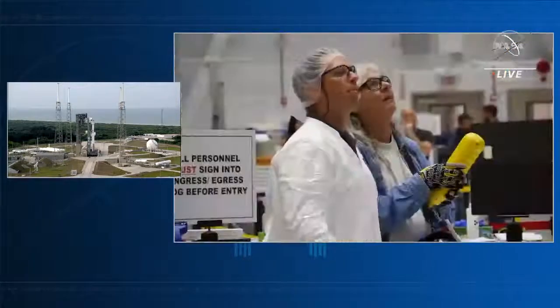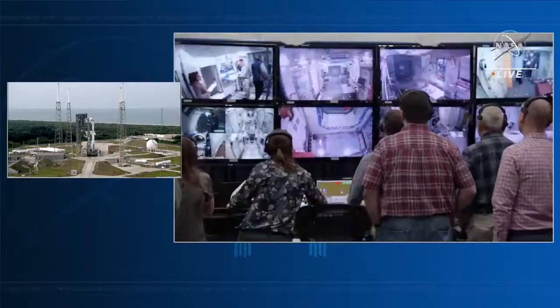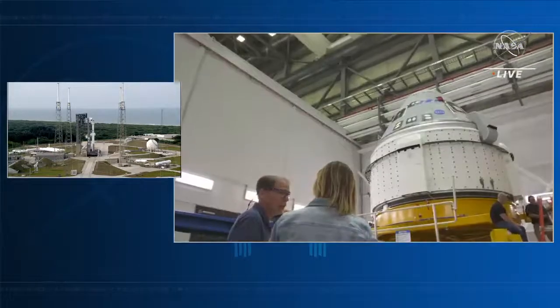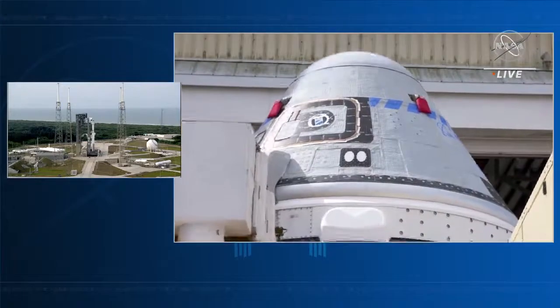We carefully took a step back. We troubleshot the problem. We got to an understanding of what the failure was. We put mitigation in place. And we've proven that that mitigation works. And we've tested the valve several times in preparation for this flight.